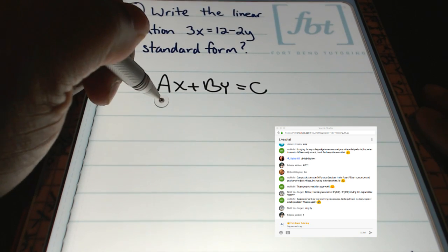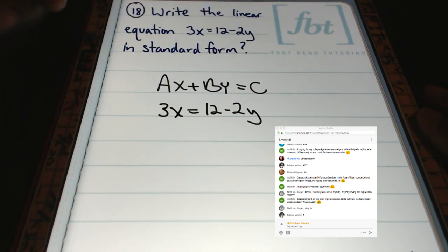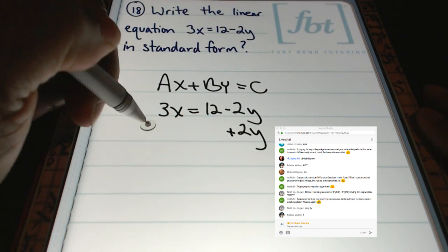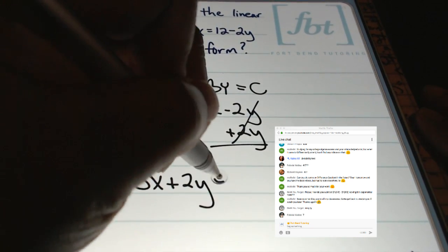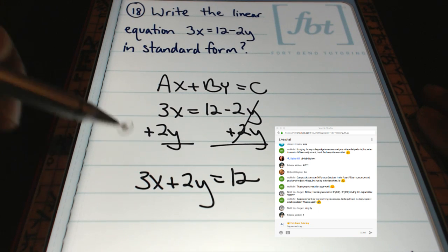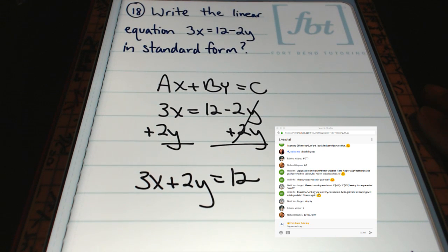So we're starting out with 3x equals 12 minus 2y. And so in order to put this in standard form, you want to add 2y to both sides of the equal sign. You want to do that for sure. And then you'll end up with 3x plus 2y equals 12. So notice that all of our coefficients are integers, okay? And our leading coefficient, the a value, is positive. So that's it. Richard, you are correct, sir.